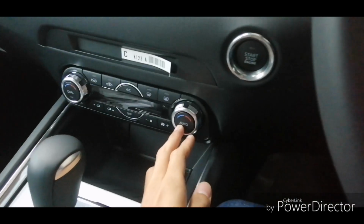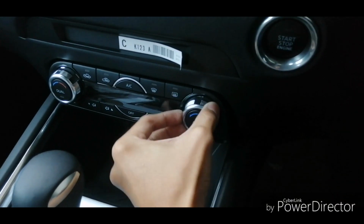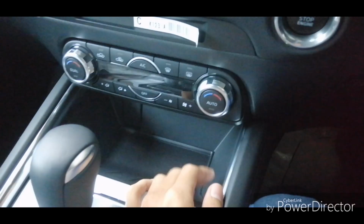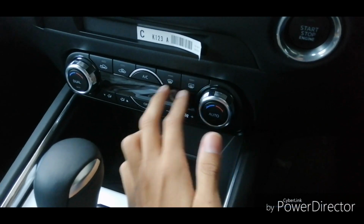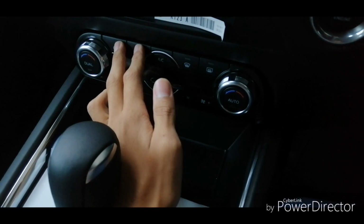But it's actually touchscreen. It also got dual zone climate controls with automatic function, temperature. You see the sound. Solid. And here also got front and rear defrost, air conditioning, fan speed, different modes, and recirculation.